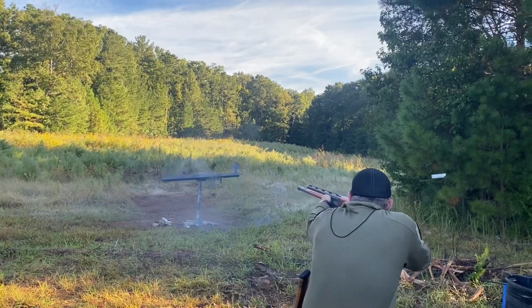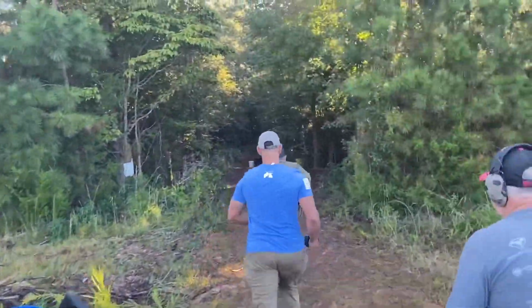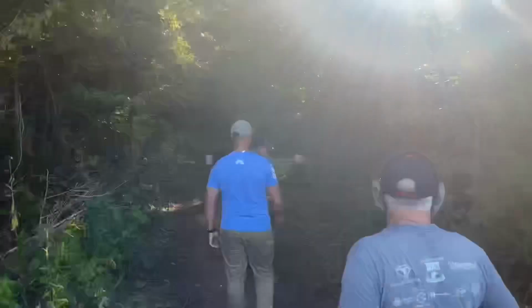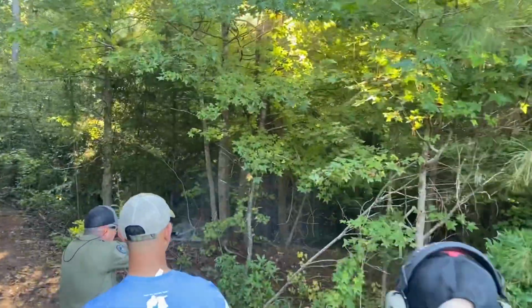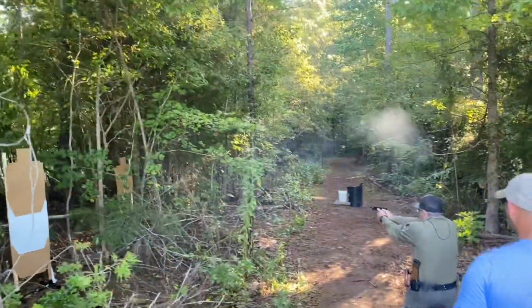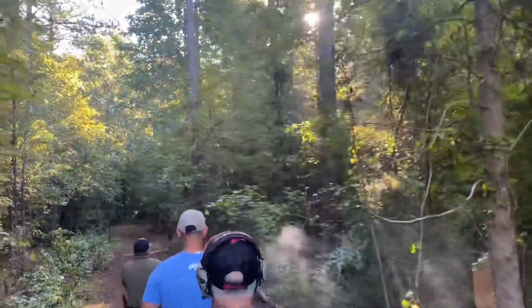And then you move on to pistol. Got lucky, shot the plate rack with 5 rounds. All 5 targets fell, which usually doesn't happen. Engage some paper, some more paper. And then after we get done with this little section, we'll grab the rifle.